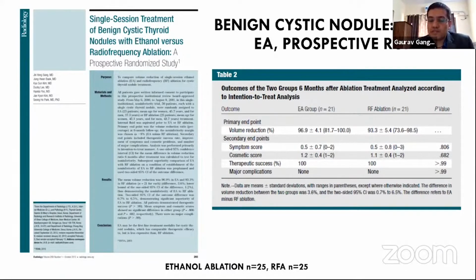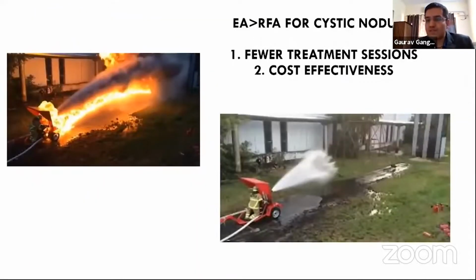In fact, both of these arms showed treatment in a single session, but again, ethanol being cheaper for a cystic nodule, given that cost benefit, we will always recommend absolute alcohol ablation versus RFA. Because of fewer treatment sessions and cost effectiveness for cystic nodules, we are very clear we'll go for absolute alcohol ablation, although RFA is equally effective and with no other complications.